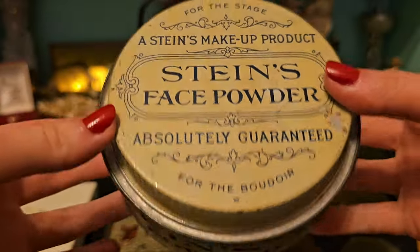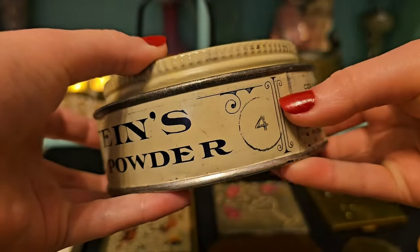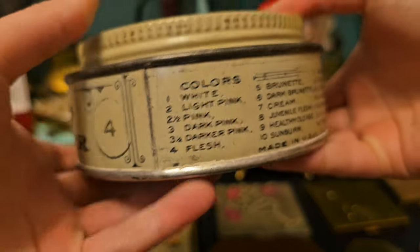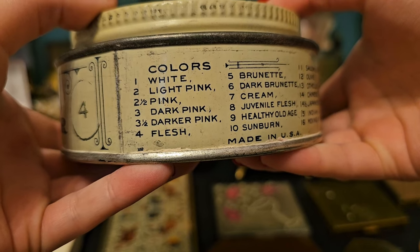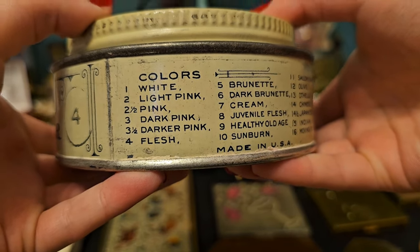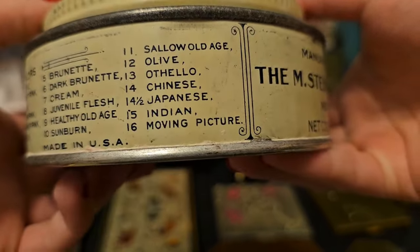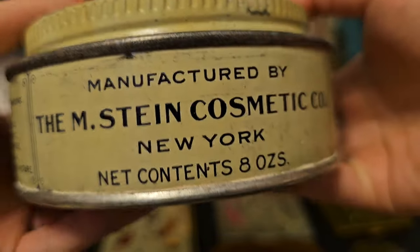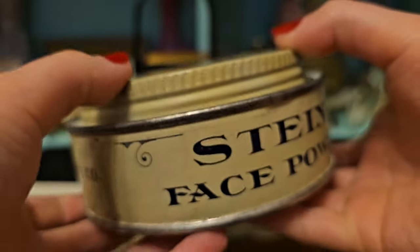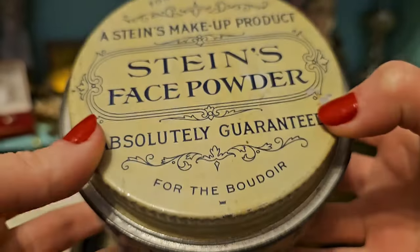to a powder box that's like 100 years old, and it's shade number 4, and you look over here at the shade names, and number 4 is Flesh. Which is, I guess, better than some of these other names. Anyway, gotta go around.